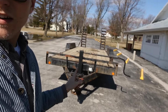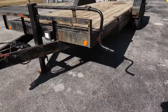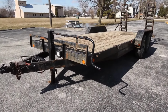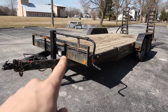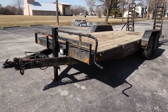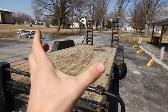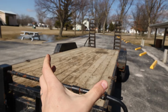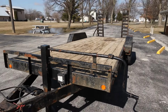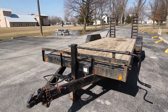So here we are, new trailer, cool. The guy that was supposed to meet me here from the auction couldn't get here at the same time as me, which is great for me because I don't like talking to people. But supposedly this is a 2013, it's 20 feet long and 83 inches wide. So I can haul a car on this, which is really the reason why I wanted it. So I can use it for my equipment hauling as well as cars.